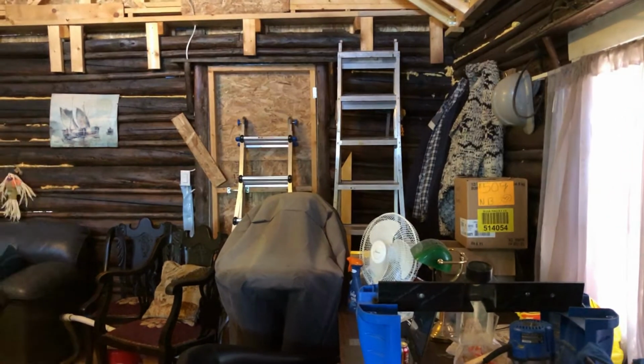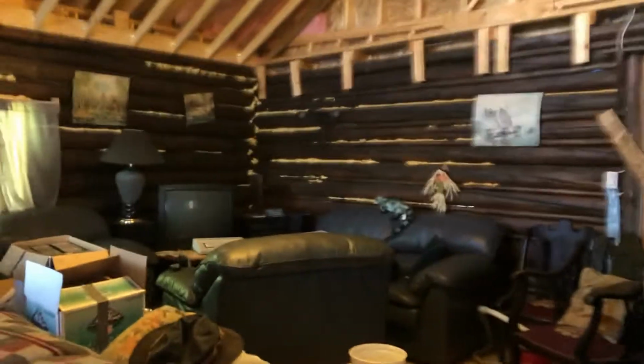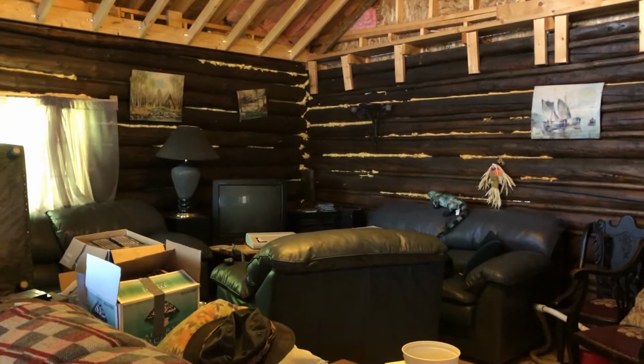And right now, this living room is full of a lot of furniture that came from my mom and dad's house in North Battleford when they moved. And it was nice furniture, so I brought it all down here.